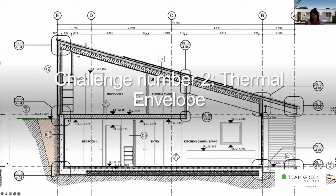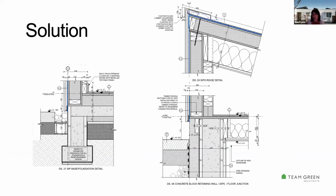But this retaining wall came with its own challenges because we have blockwork retaining concrete block here. We have 100mm of XPS on the outside, and we needed to line up the SIPS panel with this XPS. And obviously the structure needs to line up as well as the insulation, which it's not doing. So that was one of our first thermal bridge detailing challenges.